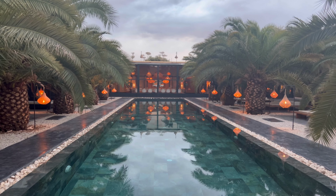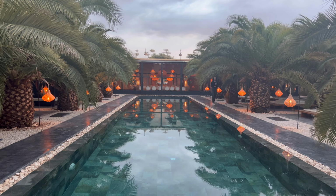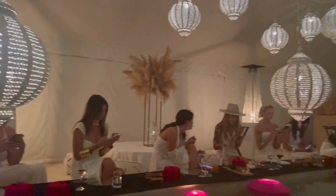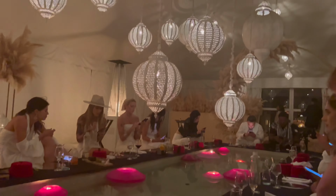Look at this view at night. It's so gorgeous. Time for dinner. We have the most beautiful setup. It's so gorgeous.